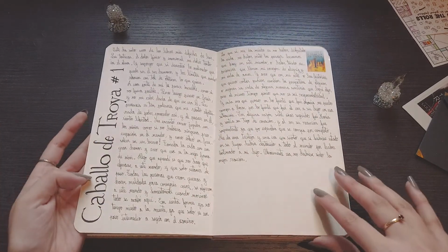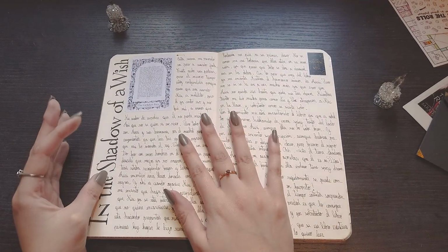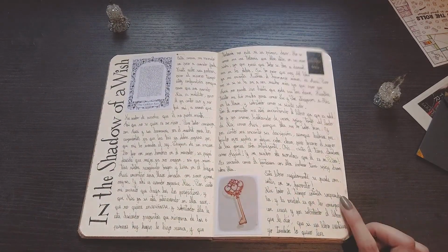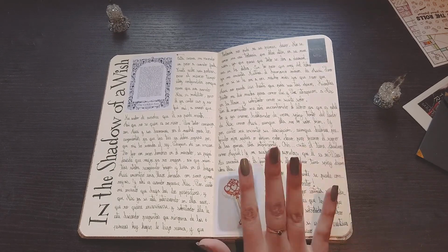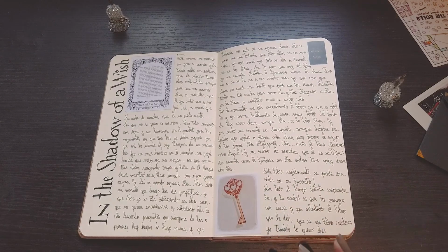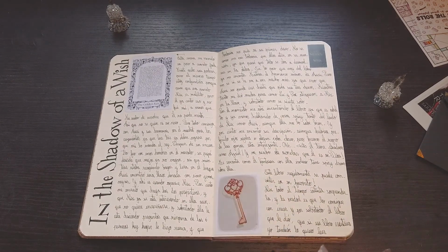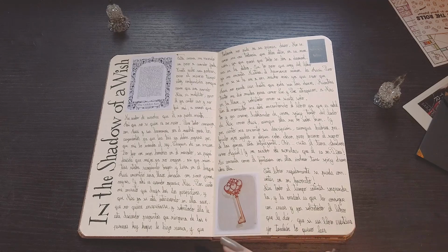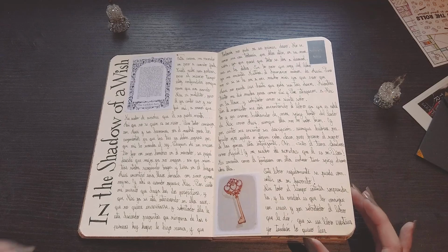And then I have more books. This book is one that I got an ARC of on NetGalley, and I loved it. It's a really good book. If you love fantasy romance, you should give it a shot. It does contain some trigger warnings, so look that up before you pick up the book. But it's amazing. I love it.